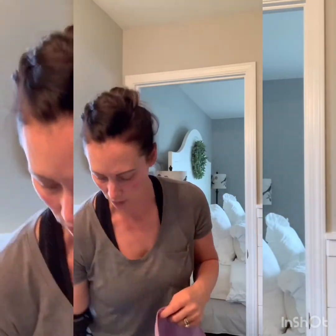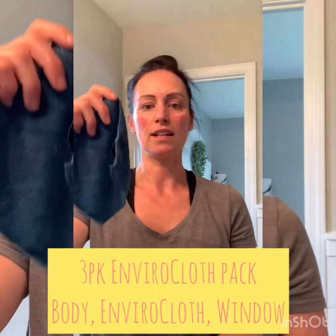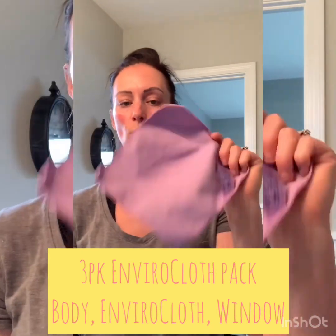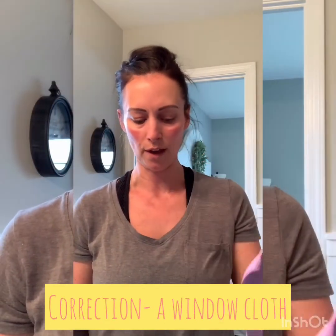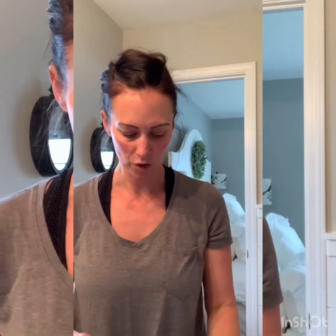You can use the body cloth. It's a different texture. I have a little sample. A little square is a sample size, so this is a travel size. So this is the body cloth. This is a travel size, and the travel size would come with this one, with the face cloth, and with the enviro cloth. So I like to use the smaller one. I use the larger one for the larger bath, one for the shower.